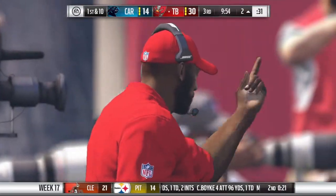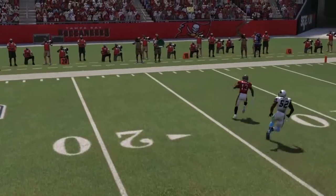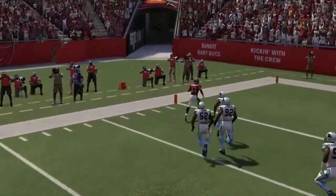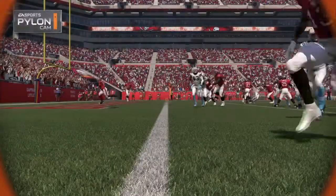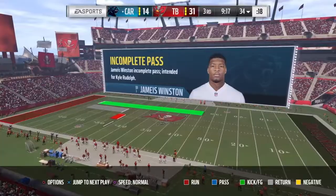And the Buccaneers here finding a way to stretch their lead. And that drive happened quickly, which is great because they scored the points, but then their defense has to come right back out on the field. It is exciting, isn't it, for the offense to do that?